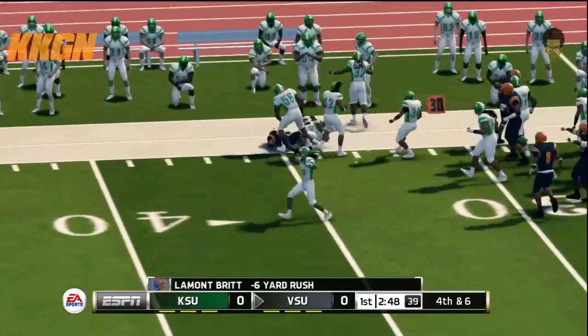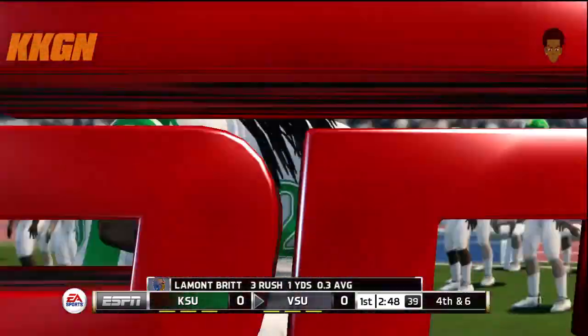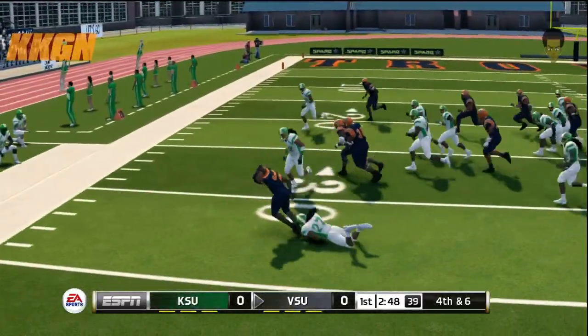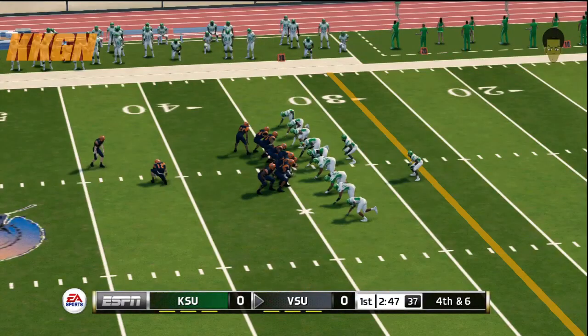He's pushed out of bounds at the 34. Ouch. Pretty big loss on the play, and I think they might want to reassess the strategy here. Perhaps run a screen. Maybe hit the tight end on a short pattern. This D-line is just a bit much to handle at this moment.